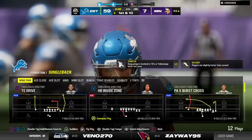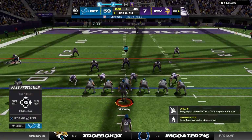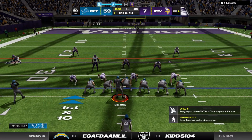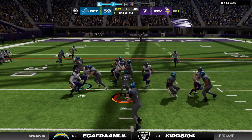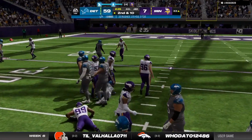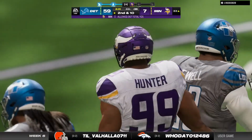Well, this game was already decided, Charles, let's be honest. But now another feather in the cap of this defense as they pick him off for the second time. You're right about that. Things have been going pretty well for them, to put it mildly. But they're still out there hunting for big plays and get another one right there.